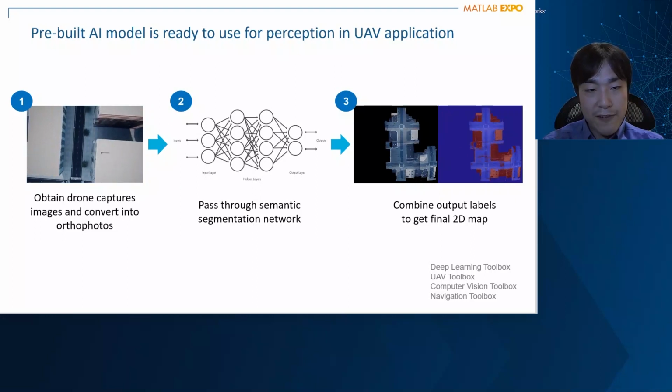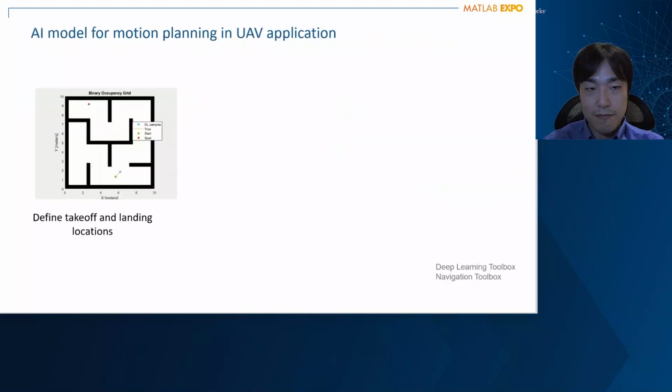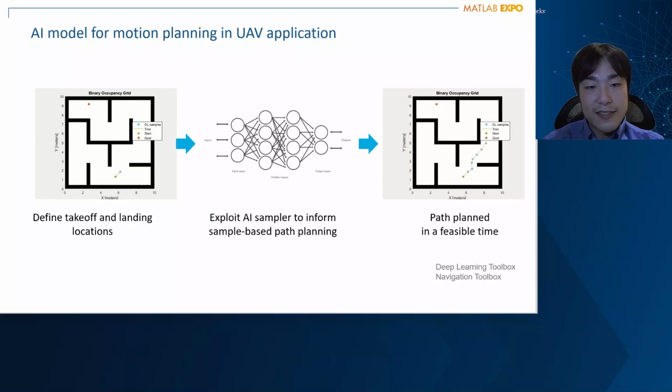Next, how can we efficiently plan the flight path of the UAV? Traditional rule-based exploration algorithms have been widely used for path planning. However, one of the challenges of those exploration algorithms is their execution time. To address this challenge, we have a deep learning-based sampler that improves the execution time. This approach implements a conditional variational autoencoder that generates random samples for a given map, start state, and goal state. By leveraging the latest version of MATLAB, you can apply AI models not only in perception fields, but also in other areas, such as planning.